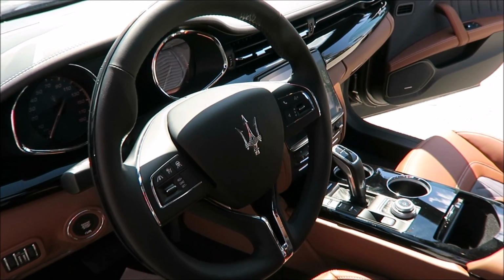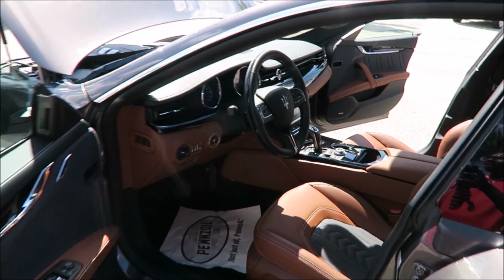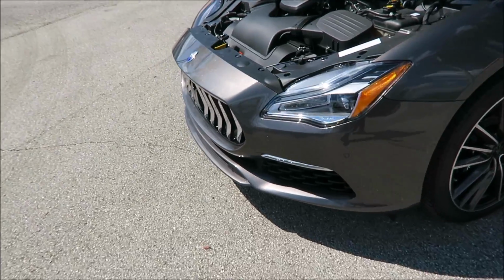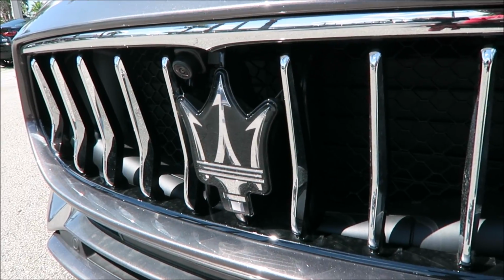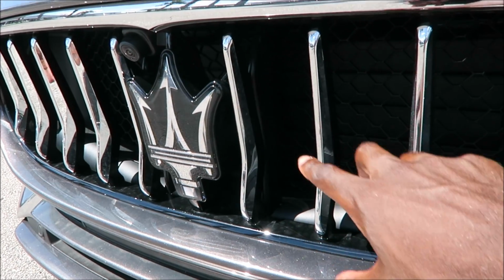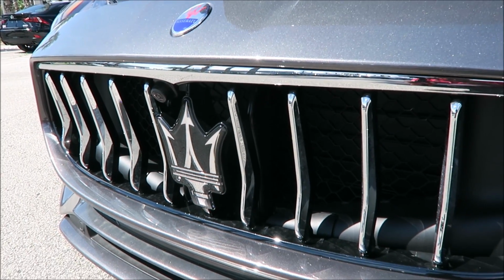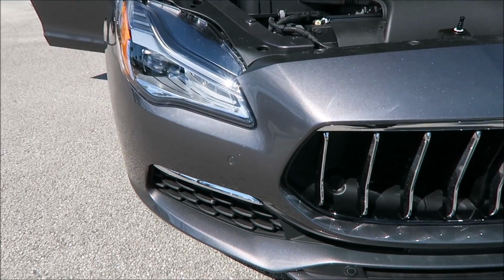For 2018 and 2019, Maserati has moved to electric steering, level 2 autonomy. Now, level 2 autonomous driving will include the tech package and the driver assistance packages, which are here in this Trident. So you do see the larger Trident that shows you that we have the tech package equipped in this vehicle.